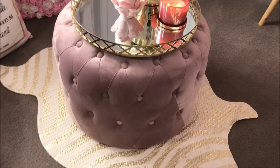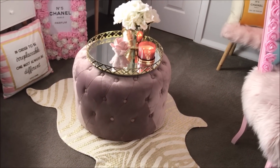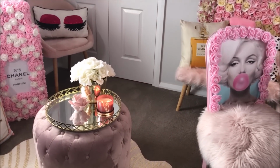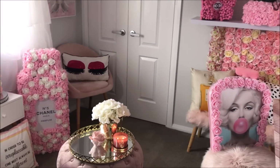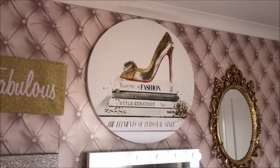My beauty room, guys, is my 5th bedroom in my house, but it's actually right near my daughter's room. She's 18 years old and she absolutely loves how she can just walk out of her room and straight into this room to do her makeup.